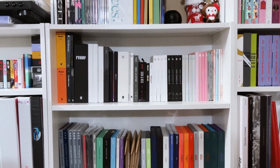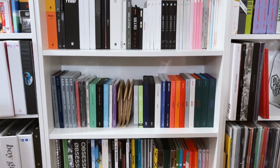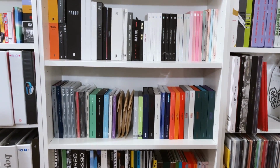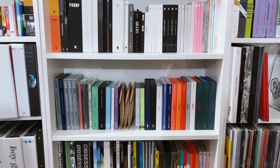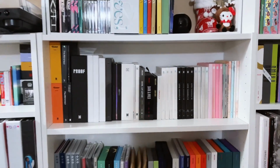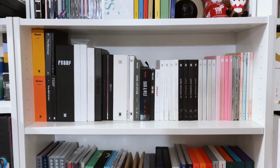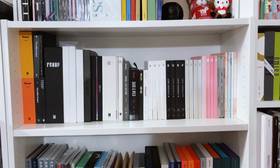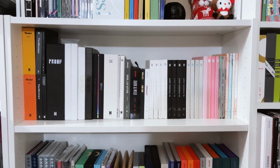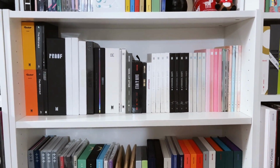You can see we have BTS and Hypen, TXT, and EXO. This is, again, probably going to be very temporary because especially this collection is going to grow continuously. But on the top, we have BTS. This is the best I can do. It's honestly not that cute, but this is just what I can do, you know? I don't even know where I'm going to put Indigo because I know that's a big box, so we'll cross that bridge once we need to.